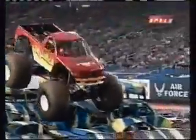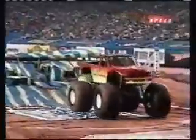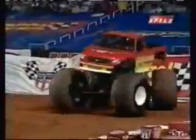Worked it in, finally. Yeah, you knew it was coming. He's always cocked, locked, and ready to rock. Just kind of fighting those buses. He's got the 26 on the back of this thing. He's talking about the shocks. But the 26 is on the back of it.